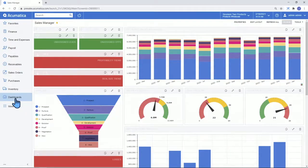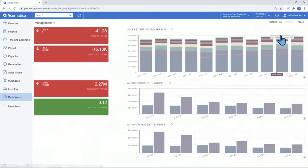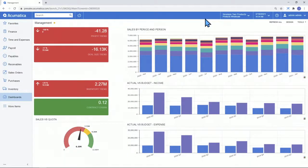My new chief revenue officer, for example, uses a management dashboard. So I will navigate over to my management dashboard, and in a matter of one click, I can paste that tile, share it with my new chief revenue officer, and he instantly has access and visibility to the same metrics that I do as a sales manager. Again, decreasing the time to implement customers' dashboards and also increasing shareability of important business intelligence across the organization.